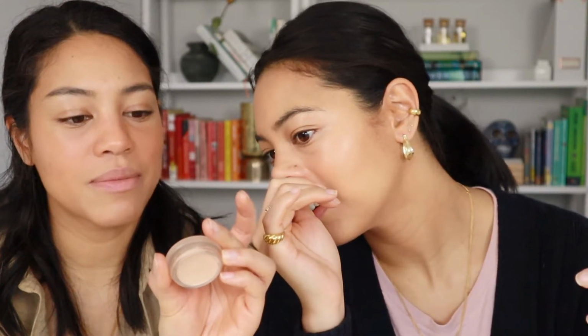Okay, so I'm using the Magic Luminizer. Luminizer in the color Magic. And I'm just gonna use my finger. Is that correct? Are you sure? Yeah, the color is Magic. I remember because I have two different colors, Magic and something else. Anyways, I'm just gonna put this above my cheekbone, on all the areas where the light hits. So light hits here, light hits you here, look at this area.